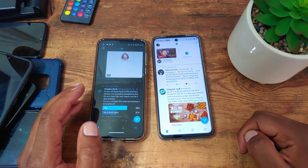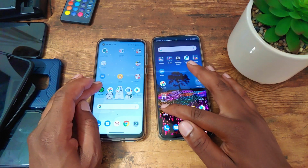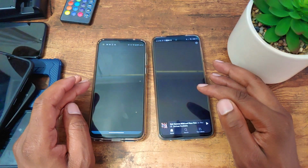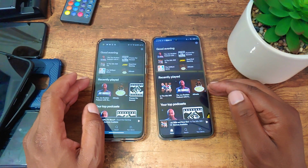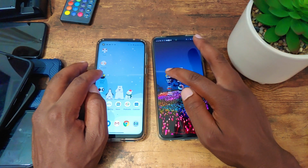That goes to the Redmi Note 9S. The next application we're going to open up here is Spotify. And that goes to the Redmi Note 9S. And the final application we're going to open up here is Call of Duty Mobile.